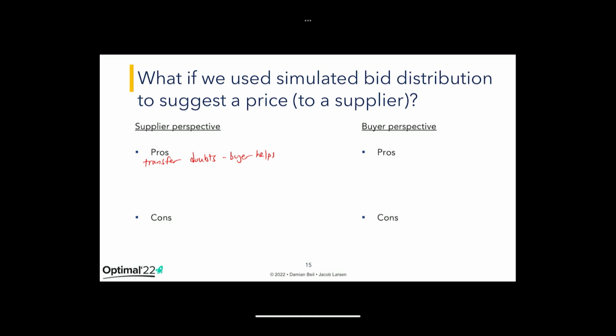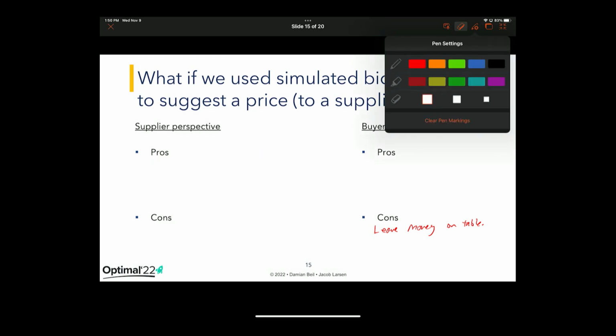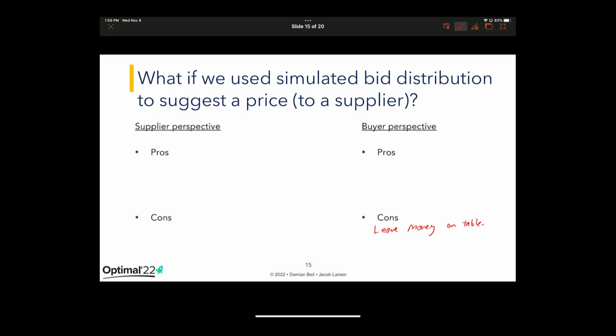Buyer con. Okay. So basically, leave money on the table? Right. Is there benefit to having data to point to? Absolutely. Okay. And quicker turnaround? Yes.